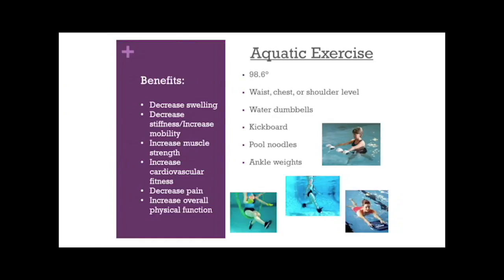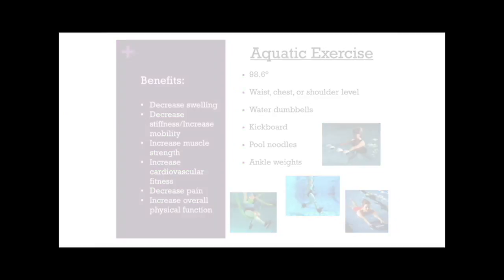Ideally, water should be about 98.6 degrees if it's therapeutic, okay? Depending on the level, the higher the water is on you, the more pressure relief you're going to have, okay? And the more fluid that you're going to have going through your body. You can use water dumbbells, kickboards, pool noodles, ankle weights, whether it's to assist with movement or help with resistance and strengthening.